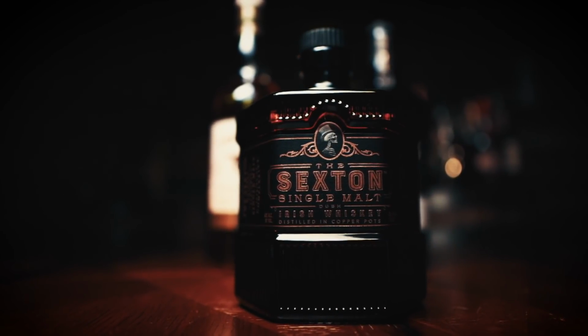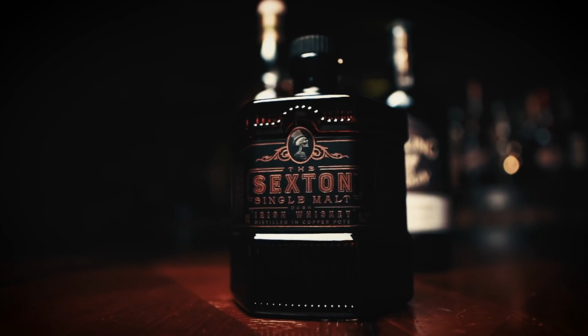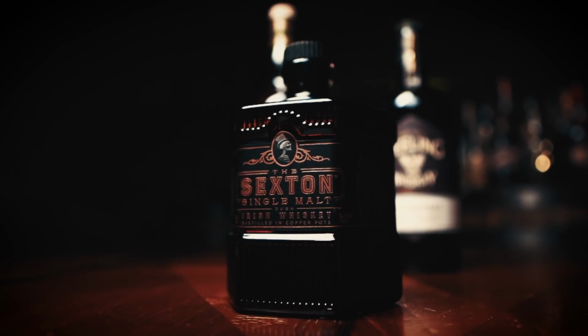It's a great budget entry into Irish single malt, created by Alex Thomas, one of the few female master blenders in the industry. The Sexton, as it's called, is made from 100% Irish malted barley and is triple distilled, so this is one of those that is still triple distilled, for smoothness in copper pot stills and aged in European oak and former sherry casks. There's no age statement on the bottle. It's supposedly aged 4 to 5 years. It's also non-chill filtered, bottled at 80 proof, and distilled by Bushmills. And you could pretty much find this for about 30 bucks. So pretty good price on this one.